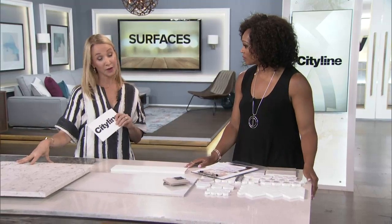And how gorgeous it is, but maybe if it's not your thing, it's a little bit too fussy for you. Suzanne, you've actually brought alternatives to marble that you might want to consider. Yes. And we're doing this in terms of price range, most expensive to the least. Yes. So we have Caesar stone right here.